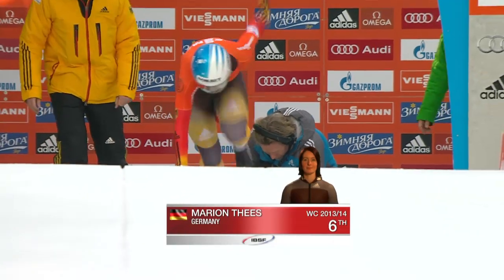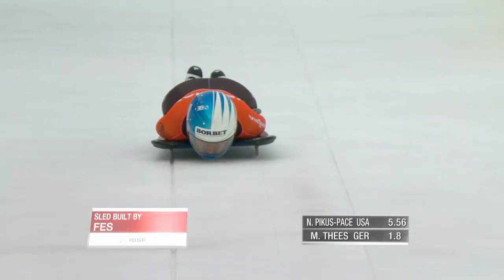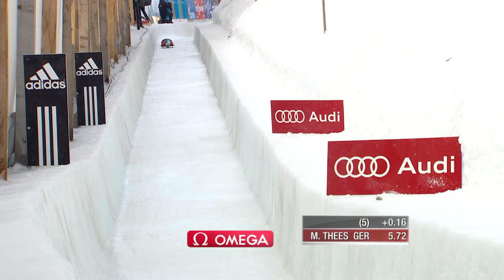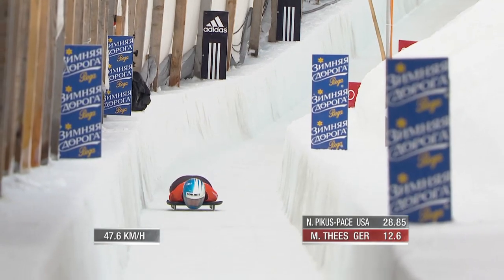Next up is her teammate, 29-year-old Marion Tace. Now, she won't start fast, but let's see if she can find some speed down at the bottom. She's got an FES sled. MS sled for Anja Huber, but 5:70. That's half a second slower than Marina Giardoni.